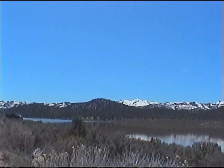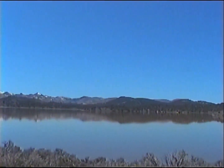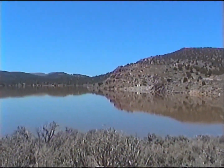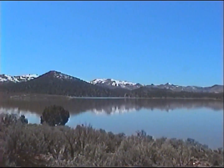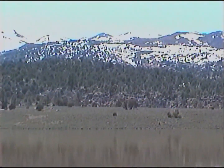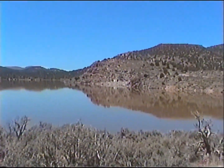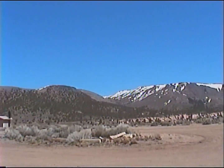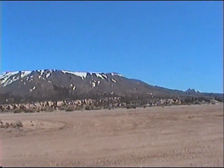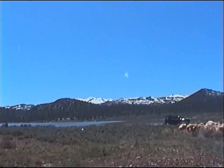Alright, this is Dixie National Forest, and this right here is a body of water, a reservoir. And then we have in the distance the snowpack. And then behind me we have some more snow. Most of it's starting to melt now. And then another view of the lake from way back here.